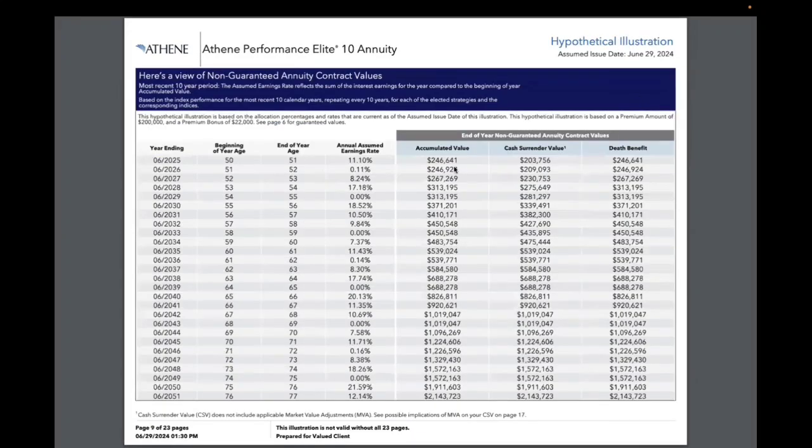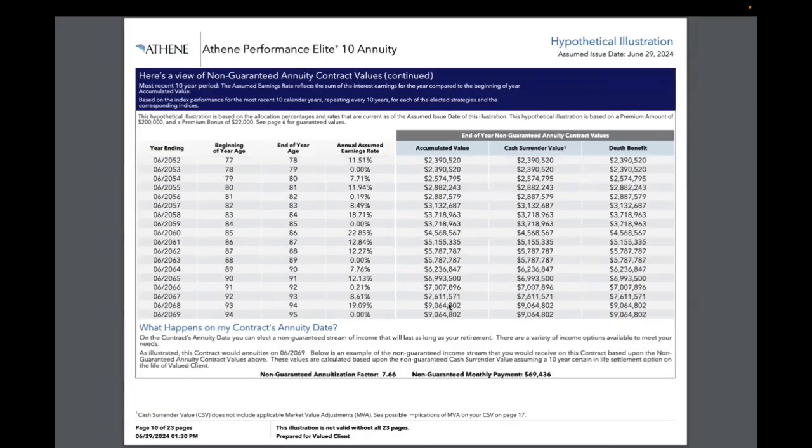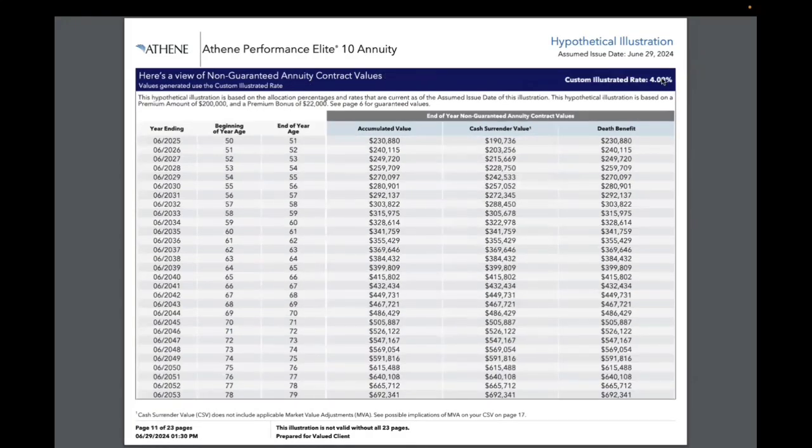Here's the best case scenario on what it would do if it does great. Here's an average rate of return of 4%. This is what your money would look like if we only got 4% all the way through. That's what it looks like.